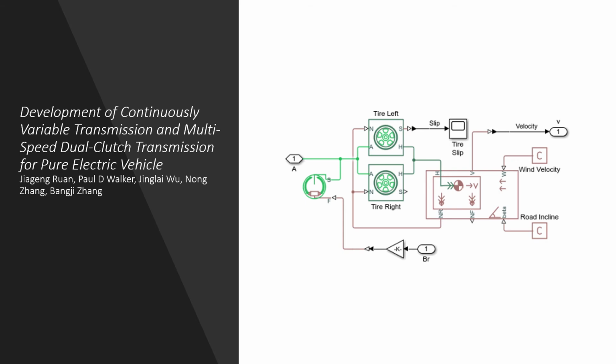The third paper, Development of Continuously Variable Transmission and Multi-Speed Dual-Clutch Transmission for Pure Electric Vehicle, discusses a study conducted to determine the type of transmission which offers the greatest benefits to energy efficiency, how many speeds the transmission needs, and what is the best shift timing for the transmission. Unlike the previous studies discussed, these results were generated from Simulink simulations.